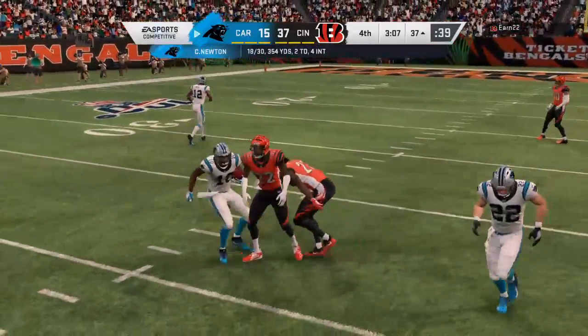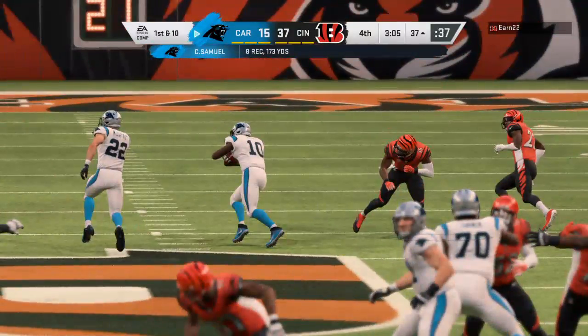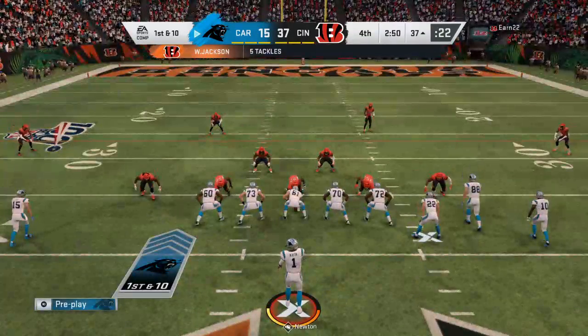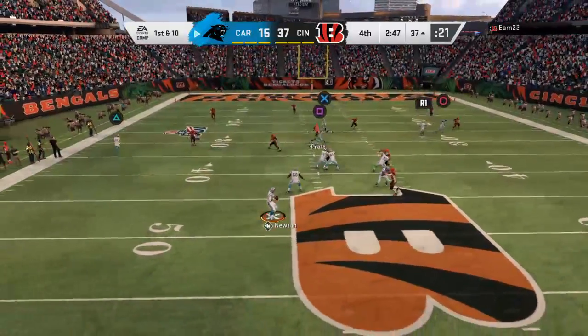And they'll get this well past midfield before being stopped just before the 35. No reason not to try it there, and they do indeed convert on 4th. Line of scrimmage, the 37 on 1st and 10.